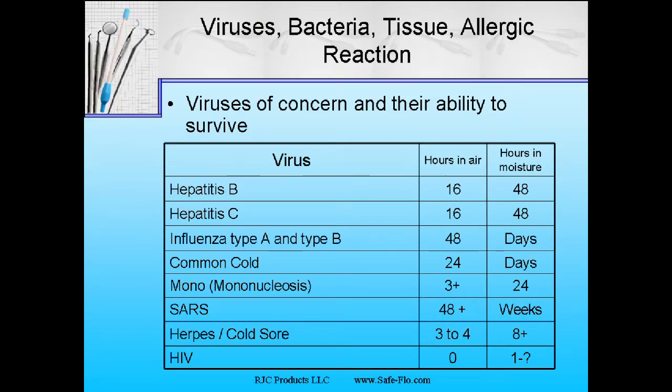Some of the common viruses that are of concern when it comes to cross-contamination are listed in the chart. You can see viruses can live for many hours outside the body, and when they are in a moist environment, they can live even longer. The vacuum tubing in the dental office is certainly a moist environment, where it is possible for viruses to live for several days.